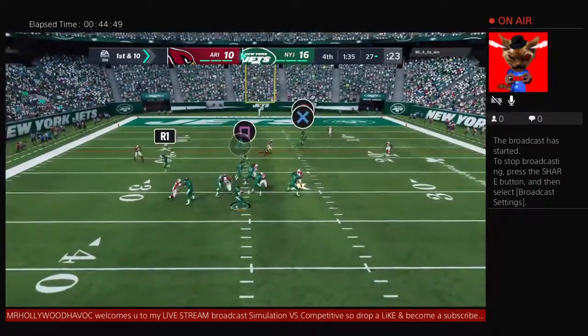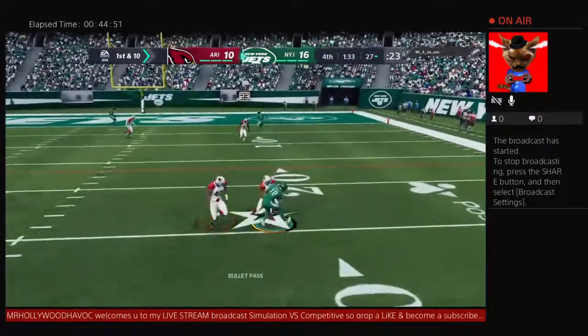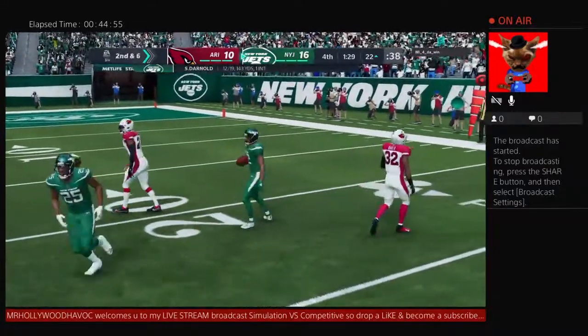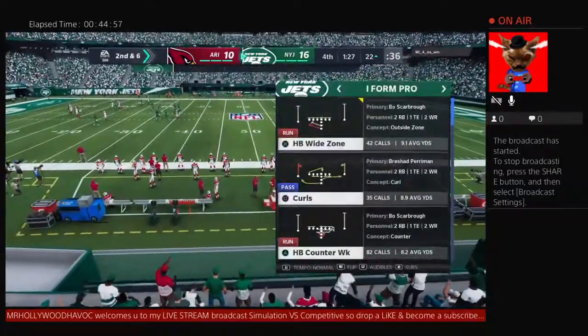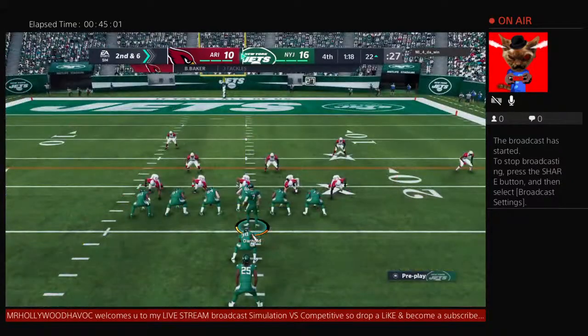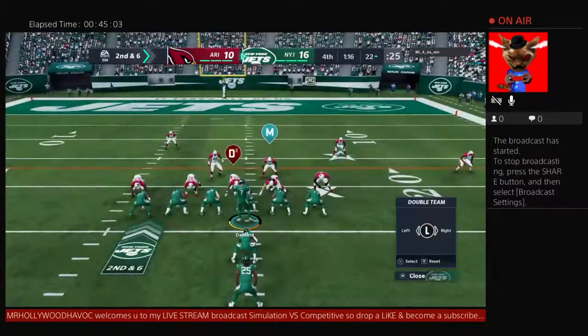And Darnold wants to throw the football. Going to throw right side here, complete. And he'll be a couple yards shy of the red zone here at the 22-yard line. They'll contain him to just 4. Second down at the 22-yard line.